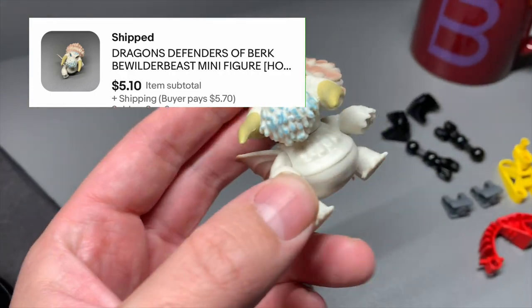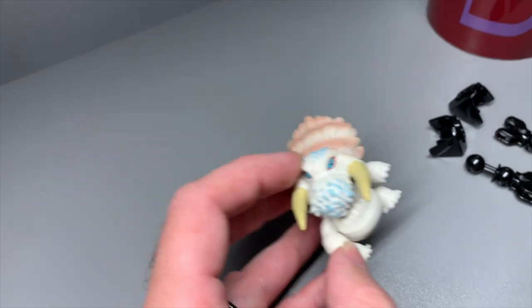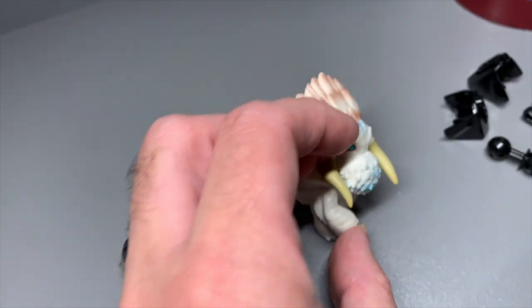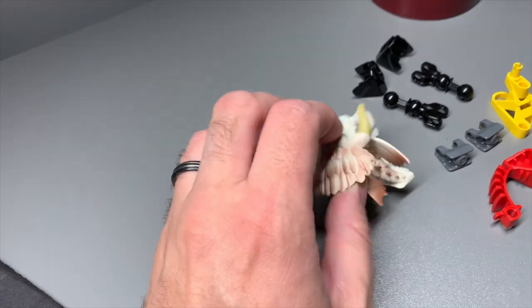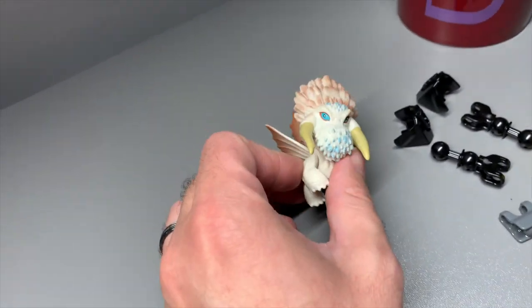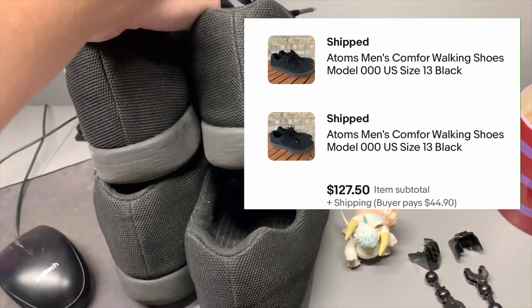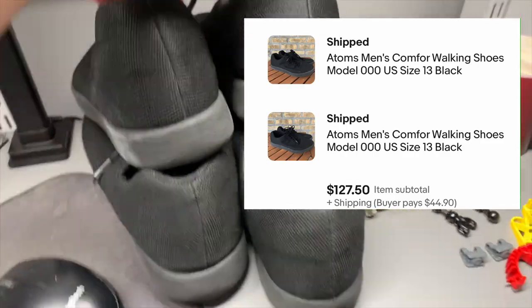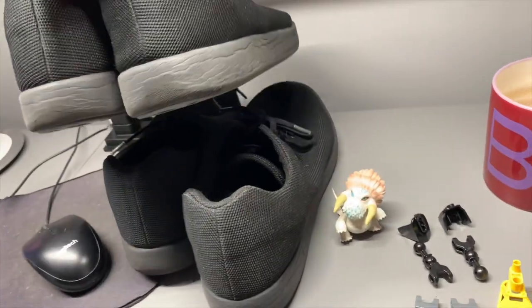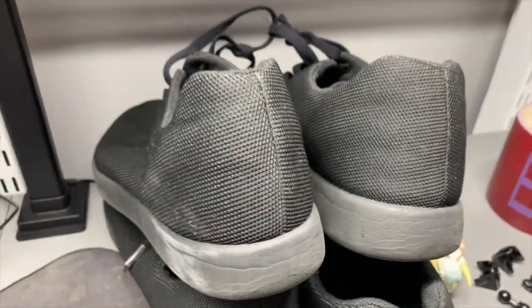This little guy right here went for $5.10 plus shipping, and I'm bringing back the screenshots because y'all said you missed them. I bought a bunch of those for I can't remember how much anymore, but it's small profits over a long period of time, so that's all money in the pocket. These are shoes I'm selling on consignment and had two pairs of the exact same thing, and somebody bought both for $127 plus shipping. And that's awesome. I don't keep all that money as always, but it's basically free money.